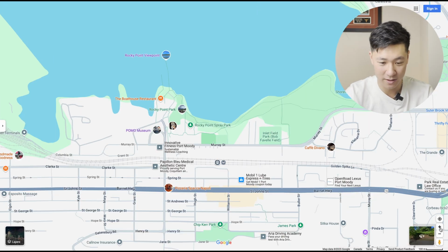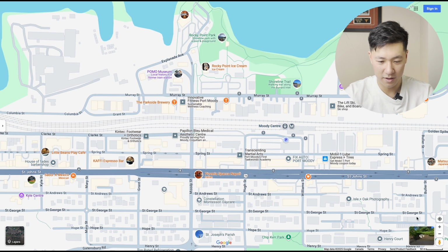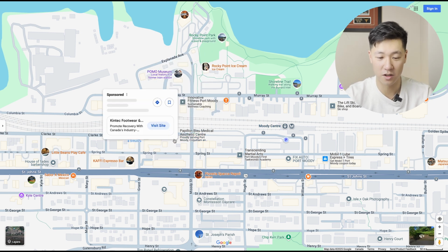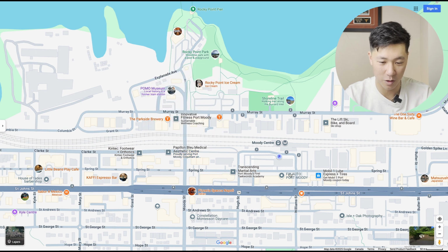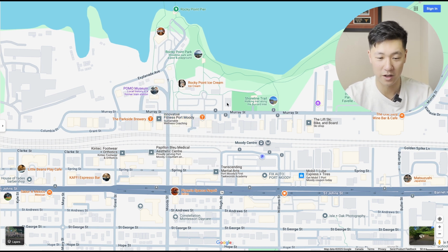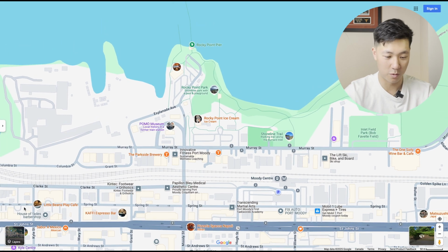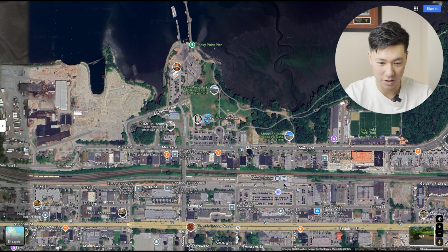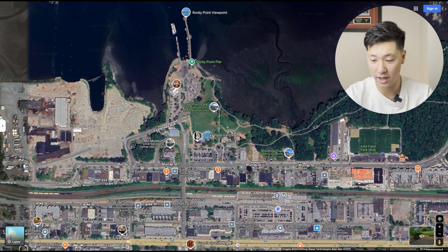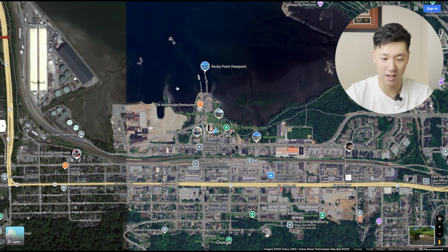So if we zoom in, where the first building we were talking about on St. John Street, if you take that road down, you get into kind of a loop, and that's when you enter into Rocky Point Park. So we're gonna change the view for sure here because there's some things that you definitely want to see. So Rocky Point Park is right there, tucked into the Burrard Inlet.